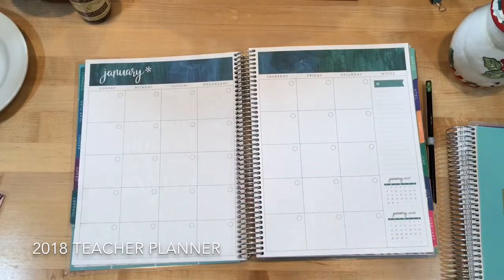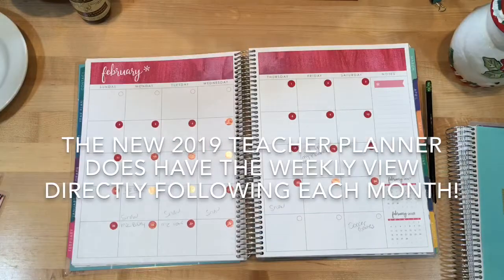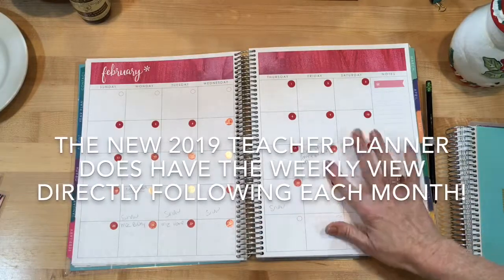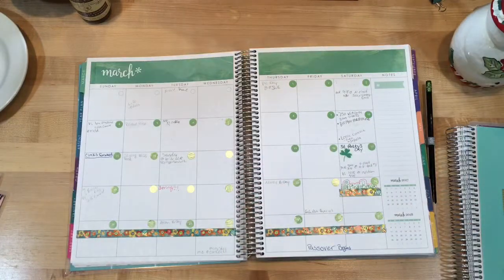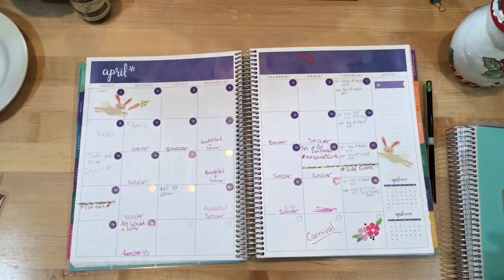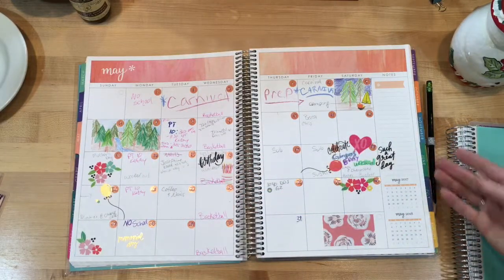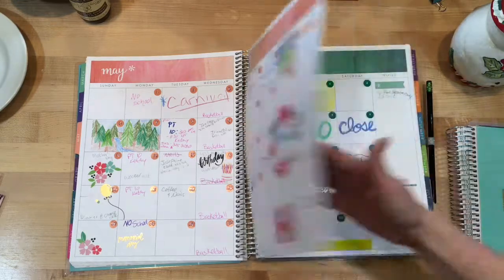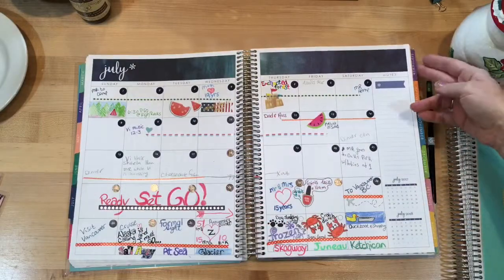Then we go to our monthly view, and unlike the Life Planner that has a month view and then the week views directly after it, that is not the case with the Teacher Planner. So we have all of our month views. I actually got this planner and started setting it up in February. And unlike a lot of planner people who decorate and all of that, I decorate a little bit, but it's more functional than decorative. May on, I got a little more creative. I had more time on my hands. But there are all the different months. July, where's August?